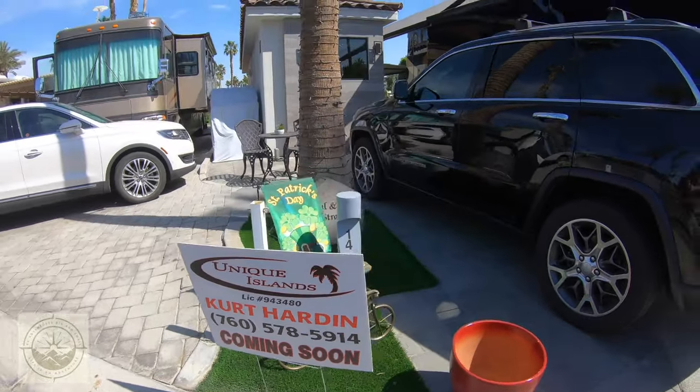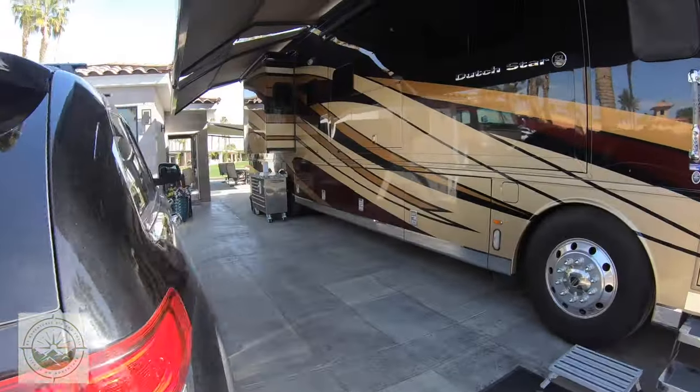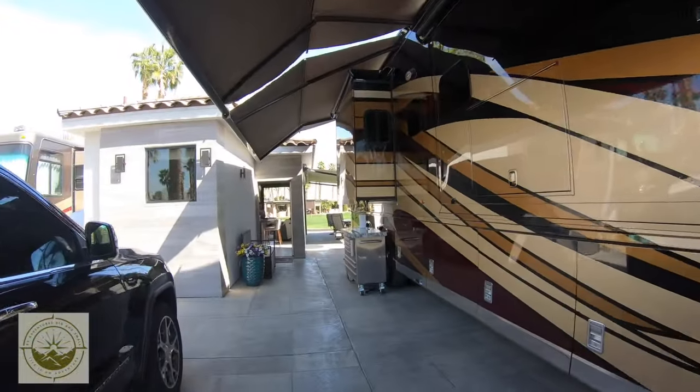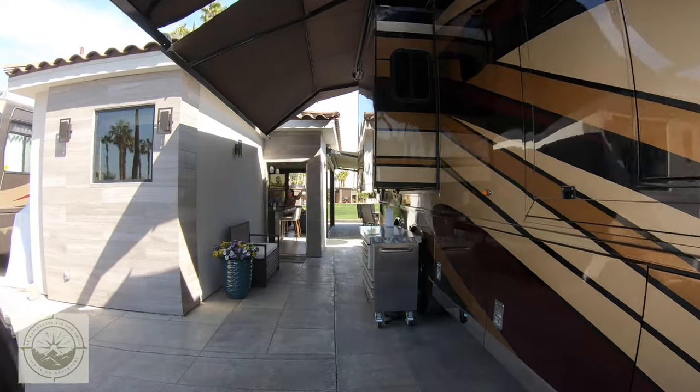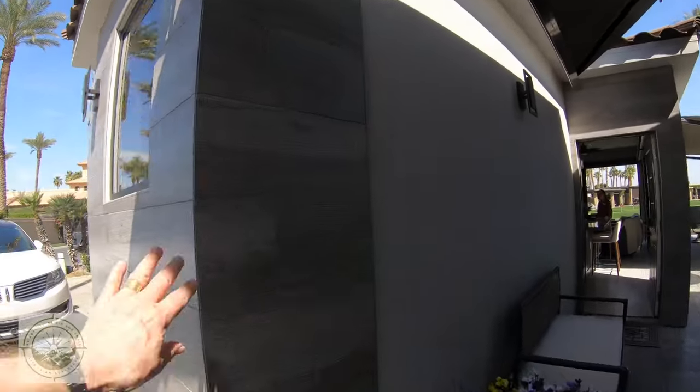Okay, here's a casita by Unique Islands. And I think it's a fairly new one. It looks brand new to me. And I love the tile on the outside. That is really pretty.